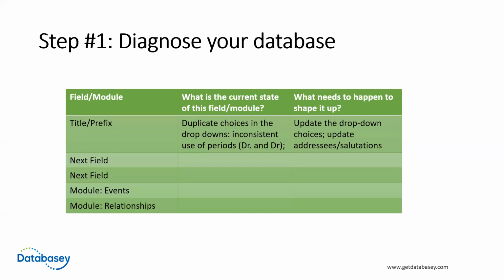Diagnostics is critical. Now, the way to diagnose is to build a scorecard in Word or Excel. And I want you to list every single field and module in the first row, or I'm sorry, the first column. Then you're going to ask yourself, what is the current state of this particular field or module? And I want you to write down everything that's wrong with that field. In the third column, ask yourself what needs to happen to get this field where it needs to be. Okay, so let's just look at the example here on the screen.